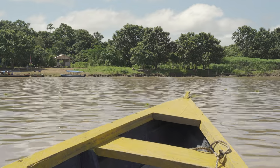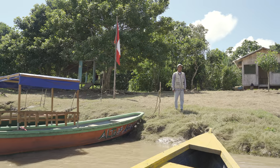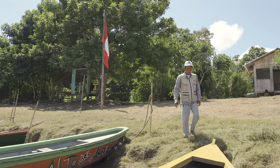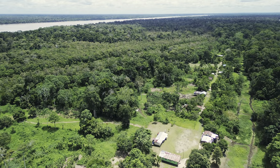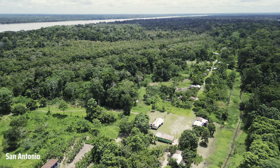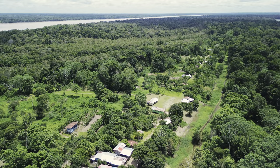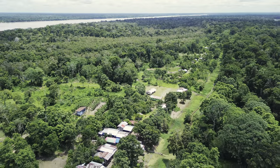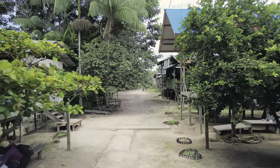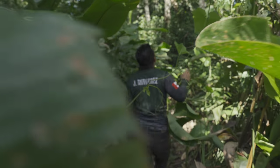The community of San Antonio was built on the banks of the river. Unfortunately, it was destroyed by a landslide, which forced the entire community to rebuild the village further internally, in an area occupied years ago by another runway for planes used for the transportation of cocaine. Wilmer, the community leader, took us on a walk, looking for water lilies and sloths.